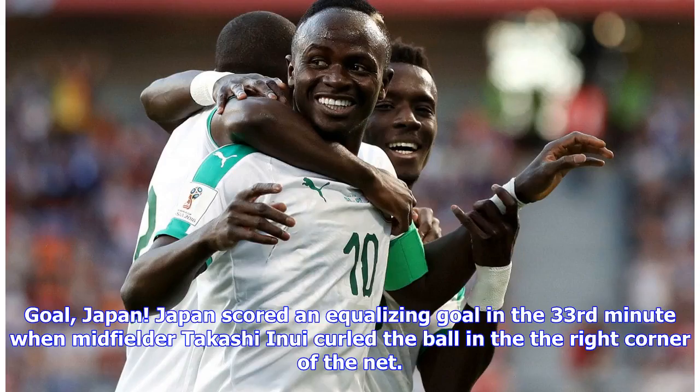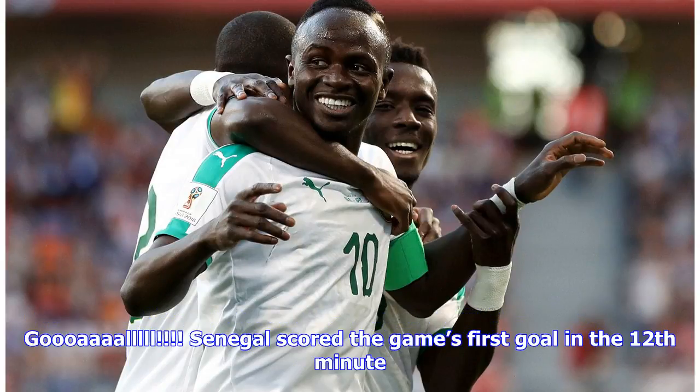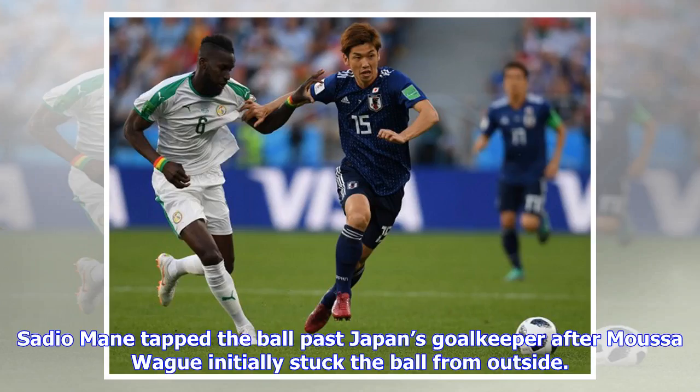Japan scored an equalizing goal in the 33rd minute when midfielder Takashi Inui curled the ball into the right corner of the net. Senegal scored the game's first goal in the 12th minute. Sadio Mane tapped the ball past Japan's goalkeeper after Moussa Wague initially stuffed the ball from outside.